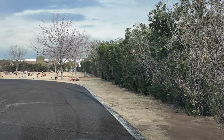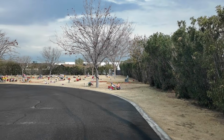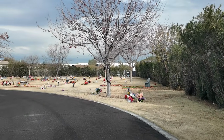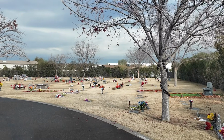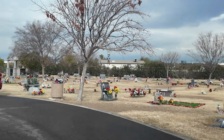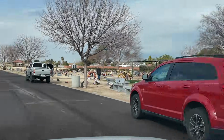And look at all of these with the Christmas decorations still on. I don't think anybody's forgotten at all in this one. I don't think there's any that haven't got flowers on it of some sort. I've never seen this before. I've never seen an entire graveyard with every single grave having flowers on it.